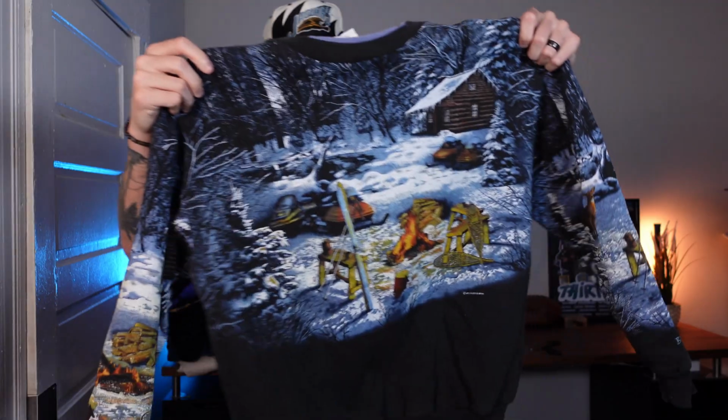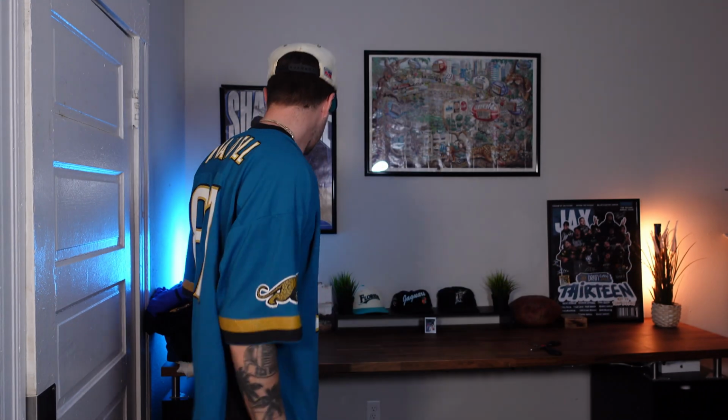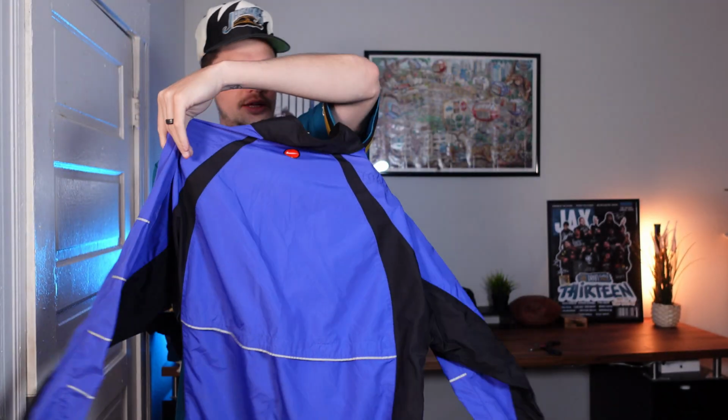We got like this like AOP style, like wilderness winterland crew neck sweatshirt. Dope piece. I mean, flip that for a little bit of change. I mean, $5, it's hard to beat. Then there was a bunch of Nike, man. I got Nike windbreakers for days. This is a white tag Nike, a little blue. No back hit though. I wish I had a back hit. So got a bunch of Nike.